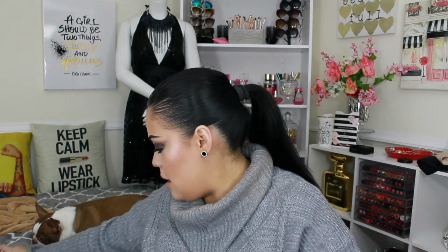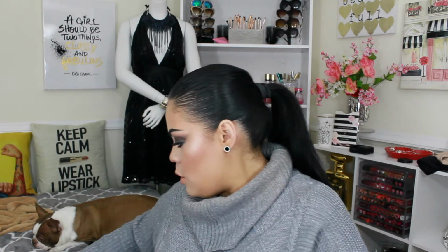So then the next thing is, oh wait, let me back up. In the beginning of the month, when I had picked up my Kat Von D Lock-It foundation, I also picked up the Kat Von D Lock-It concealer. I love this so much. It does a great job at concealing. It does a great job at blurring any darkness that you have.